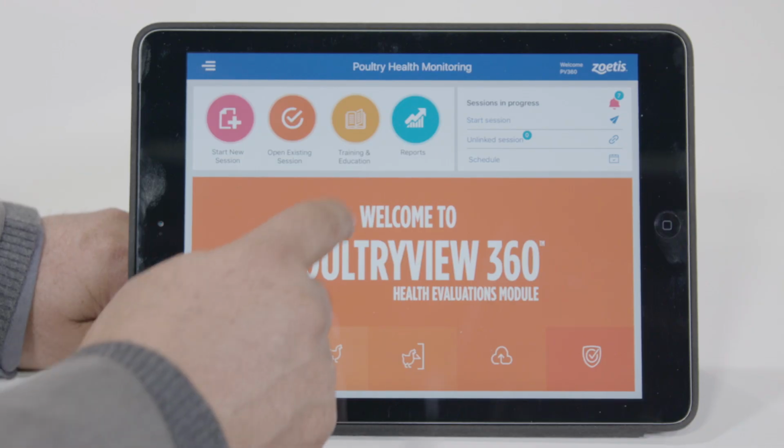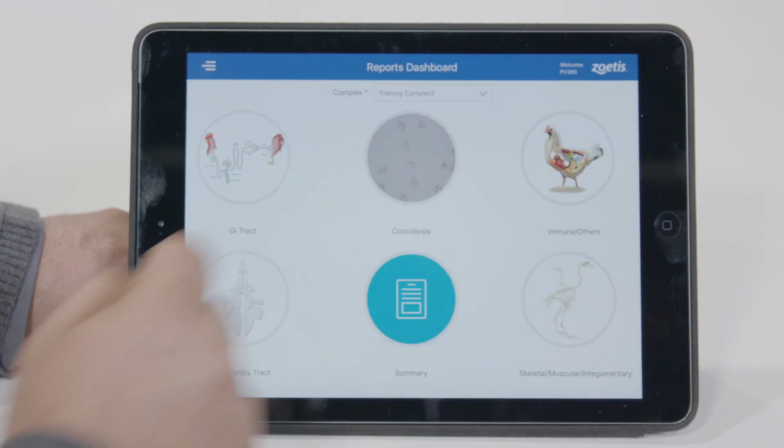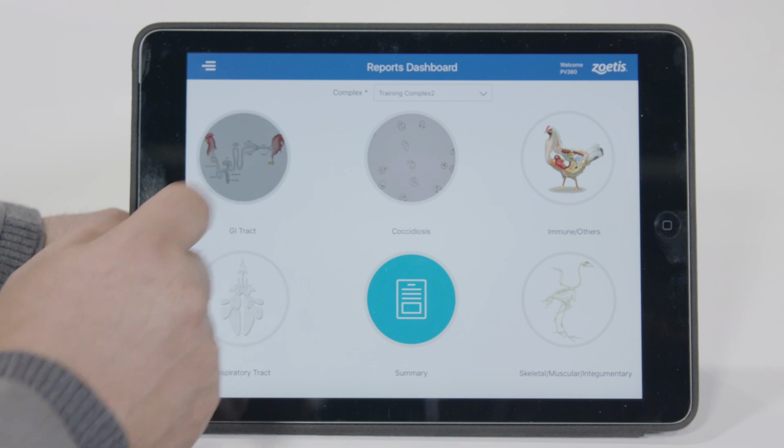We developed this to help poultry veterinarians and production managers monitor the health status of their flocks. When we go to perform a health evaluation in any complex, we can use this tool to record everything they are seeing during the posting session. We collect all that information and put it in a very simple report, in real time. As soon as they finish the posting session, they can see what they were evaluating.